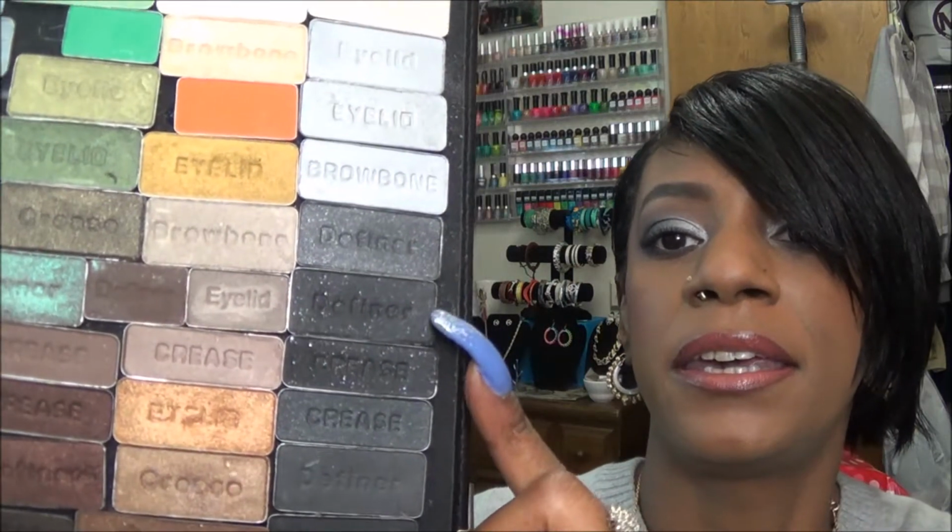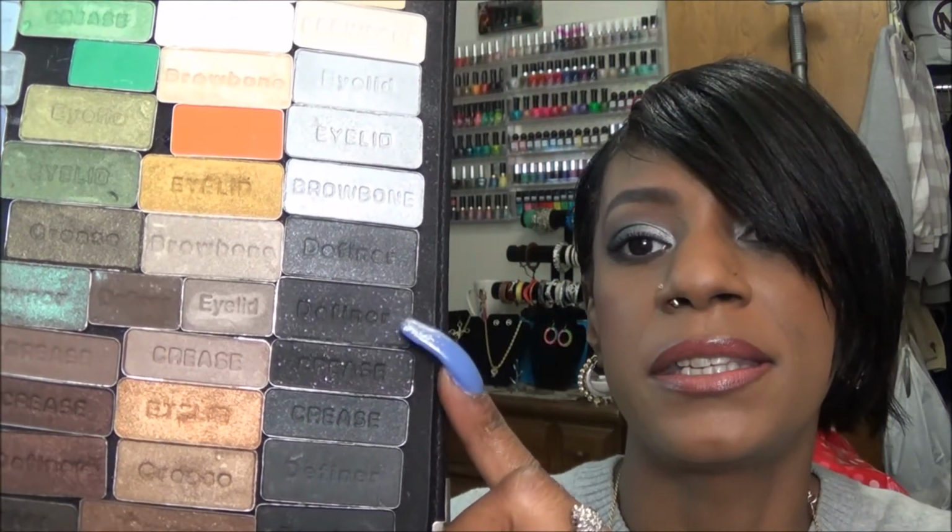Okay, so in this palette, I stuck with these colors that you see over here on the side. They are the blacks and the grays. And I decided to use this black here that is kind of shimmery. And it's really not black. It's a gray. I didn't know that until I put it on my eyes, but I was very happy to know that. And that is on the outer perimeter of my eyes.